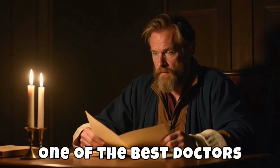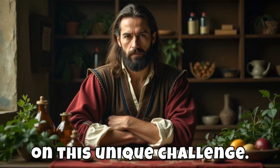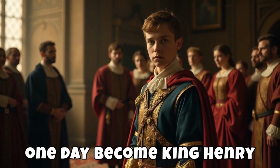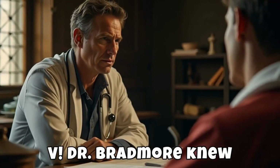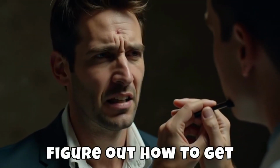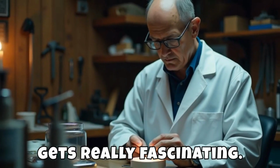Dr. Bradmore was one of the best doctors around of that time, and he was ready to take on this unique challenge. Just think about how important it was to save Prince Henry, who would one day become King Henry V. Dr. Bradmore knew he had to act fast but carefully. He had to figure out how to get that arrow out without causing more harm. And here's where the story gets really fascinating.